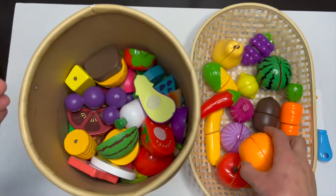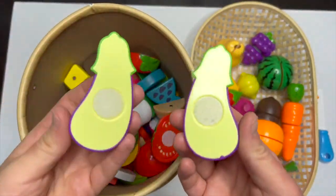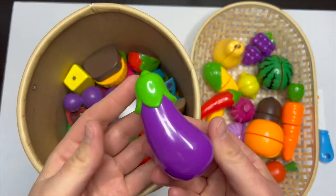Orange, cats in the cream jar, ooh, ooh, ooh, cats in the cream jar, ooh, ooh, ooh.